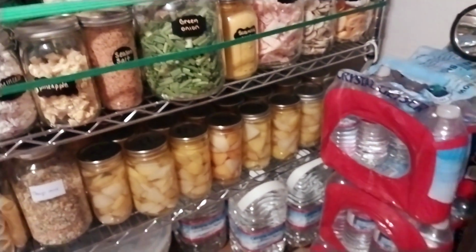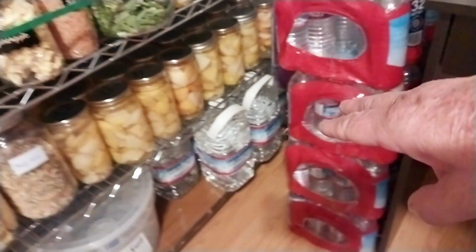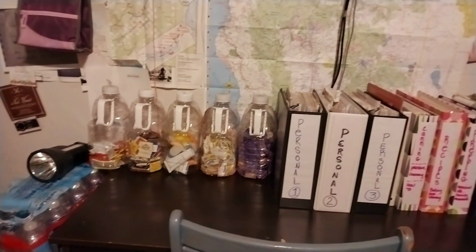25 quarts of pears. Those are our pears. Oil, purified water. We have gallons here. We also probably have another 150 gallons still in boxes. And then we're back again to the binders.